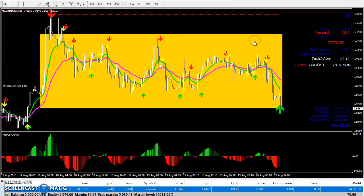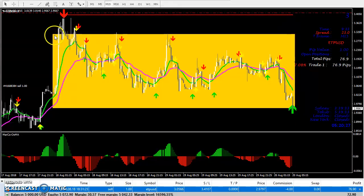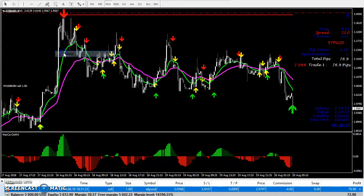But again, I didn't worry about it. You know, a trade is a trade. I can't even get rid of this color now. Sorry, you guys. And it's a bright, ugly one too, huh? Oh, there we go. All right, there we go. So let's get rid of it.